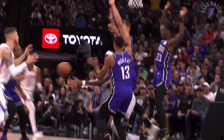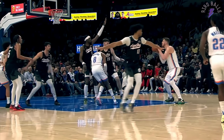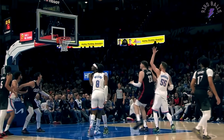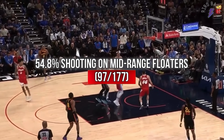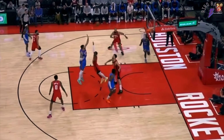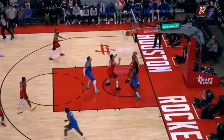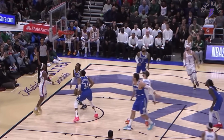But then, in the playoffs, Hartenstein should also cause instant problems for defenses with the signature floaters, which he drains from around 10 to 16 feet away from the basket. This season, he's shooting those floaters at a highly efficient 54.8% clip, and that shot could definitely provide an immediate advantage for OKC in the postseason setting we're in. Teams are usually more focused on guarding either the rim or the three-point line.